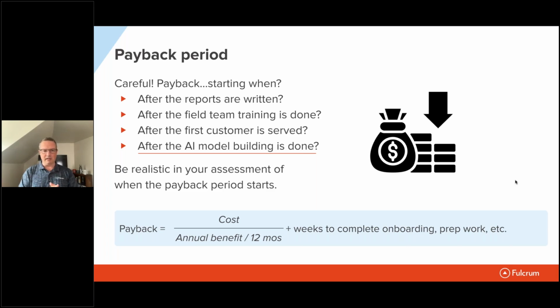So here is the payback formula again. So really, I said it was cost divided by your monthly benefit. It's actually cost divided by monthly benefit plus the number of weeks or months or whatever it is to complete onboarding, prep work, and so on. And of course, that AI model building.